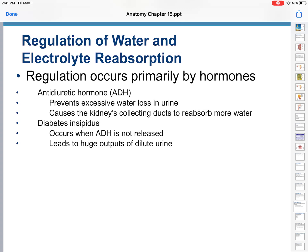and it leads to a huge amount of water and urine output. Therefore, normally it would say drink about 1,500 milliliters of water to replenish what you lose in the day. People with diabetes insipidus might have to drink 2.5 to 3 liters or more per day because they have frequent, huge amounts of dilute urine. They lose water very easily through their urine. So they have to drink a lot more water and a lot more fluids in order to make sure that their water levels stay the same.